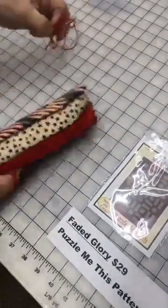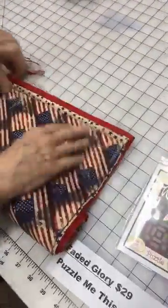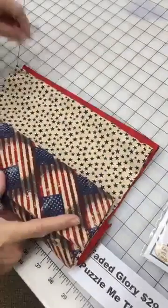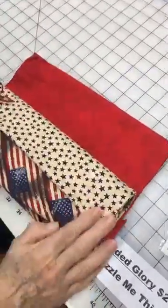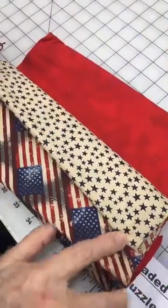This one is called Faded Glory. It's got that little bit more of a country style to it. Very nice. Almost kind of like a tea stain. Mm-hmm. So that one is $29 Patriotic.